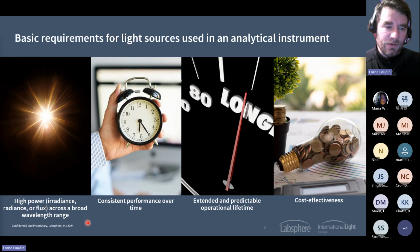But in most cases, people are using broad wavelength range light sources for analytical instrumentation. In addition to that, we want it to have consistent performance over time. So you really don't want your light source misbehaving; we want repeatability. We want to be able to turn it on one day and operate, and then the next day have it operate in a similar manner. And in addition to that, we don't want to just have consistent, repeatable performance for 5 days straight. We really want that to operate for a long time, so 5,000 hours or thousands of hours.